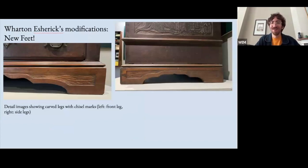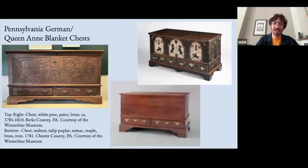So the legs are not any help in determining what year Esherick made this chest, or what year the chest was originally made, and that's because Esherick likely modified them himself after purchasing it. The original legs that Wharton would have probably seen when the piece was pulled down from the top shelf in the antique shop were likely a little taller than the present ones, and they would not have extended as far along the base and would have been much narrower. So if we turn back to this slide quickly, we can see that the legs extend pretty far down the base, whereas these terminate much closer to the corner.